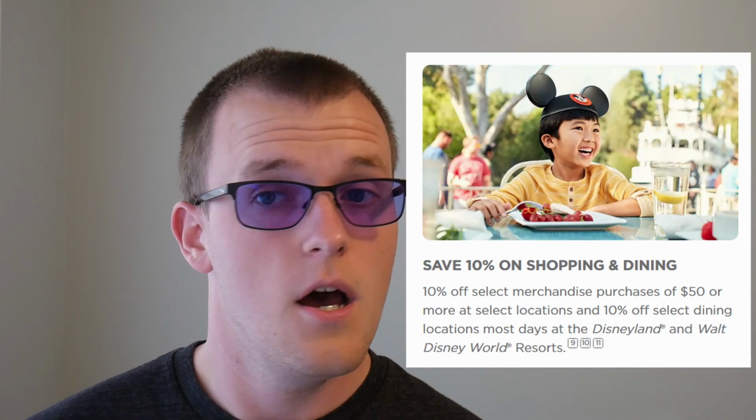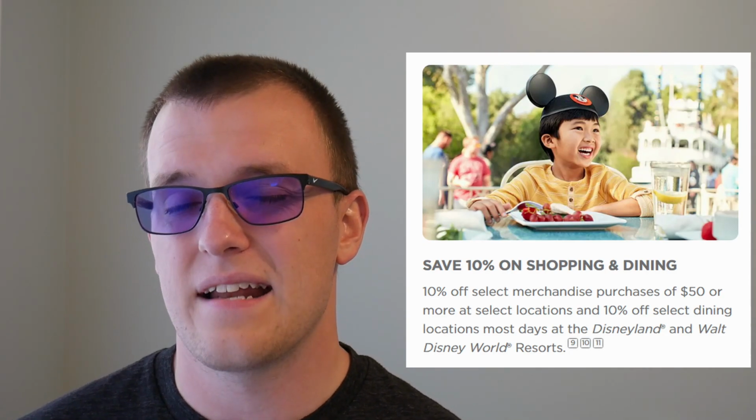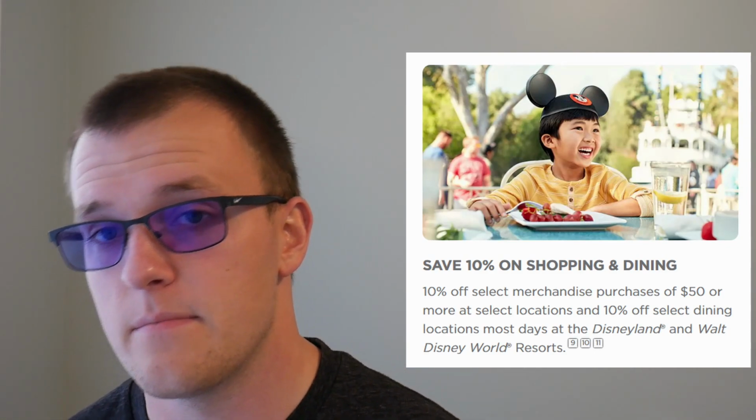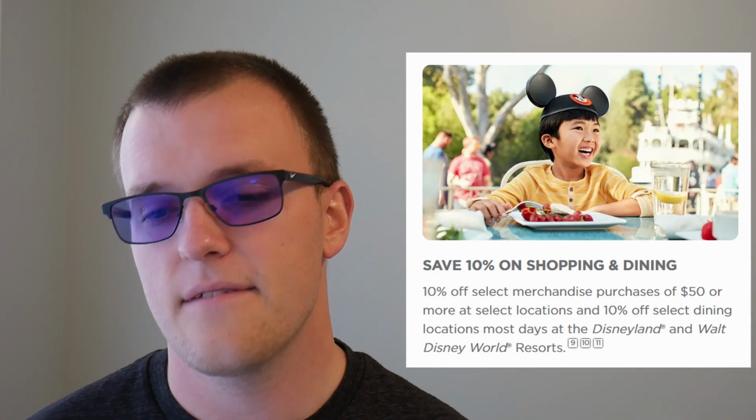You also save 10% on shopping and dining at Disney parks, which sounds great. Oh, that's a great way to save a lot on my Disney vacation. And that could be true, I suppose, but it's only at select locations. Now, I did take a look at the locations, and it seems like a very expansive list. It's not like one place in Animal Kingdom and 2 places in Magic Kingdom. It doesn't seem super restrictive, but just that wording, that language of "select," gives me pause, right?